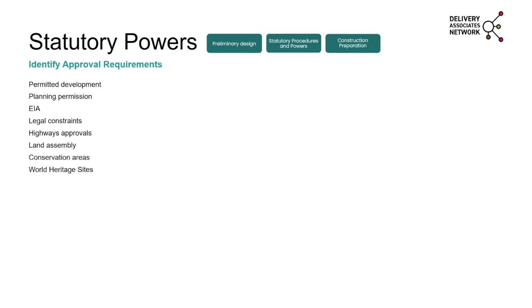There are legal constraints working in the highway, and because it's in the highway, the highway authority has certain rights in terms of approving the design and also approving the construction, because they'll be adopting it. If there's third-party land, make sure you consider land purchase and how that's going to be done, whether through compulsory purchase or through negotiation. And then consider other things, as we've seen through the delivery associates, like what type of area you're going through. Is it a conservation area or a World Heritage Site, which further complicates the design?